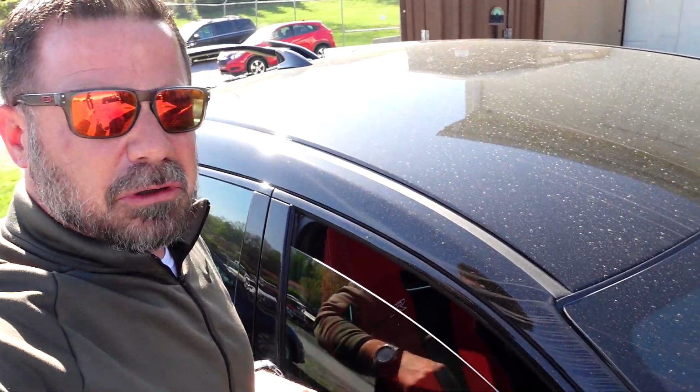I'll tell you what, the pollen game on Black Diamond is ridiculous. She is filthy. I don't think she's ever been this dirty, ever. Let me look at her. I mean, look at it, it's gross. I need to wash her. I just haven't had any time.